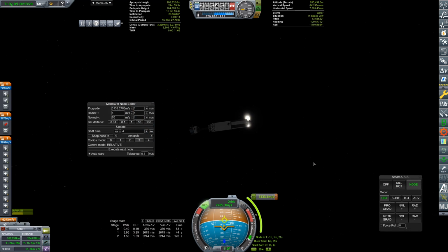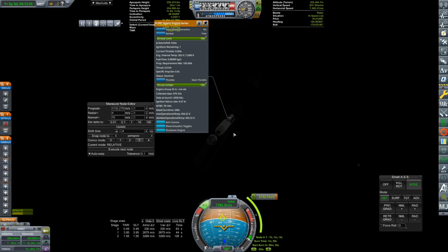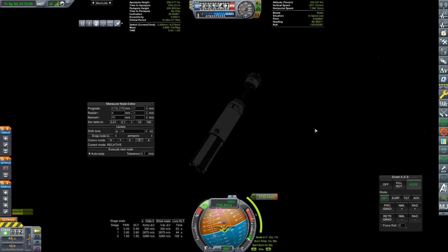All right, so we have a good trajectory set up, and now it's just a matter of making our insertion burn towards the moon. All right, so our burn starts in just 50 more seconds, and like I said, we'll be attempting to do this one manually as well.